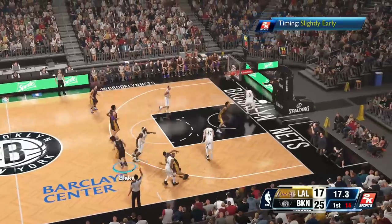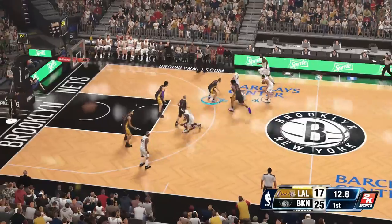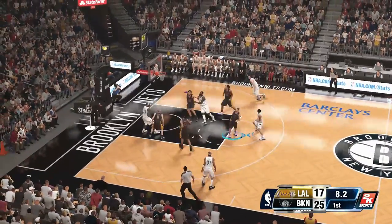19 seconds left here in the opening quarter. Blake misses. Really good offensive execution. Nice pick, just couldn't get the shot to go. Boy, you love to see that as a basketball purist. Guy setting a good screen and then getting the shot opportunity.